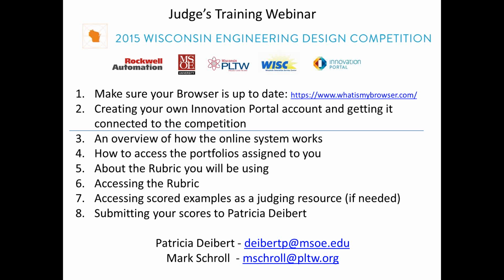So today is about showing you how the Innovation Portal works in principle, how you will be able to access the portfolios assigned to you, how to access the grading resources, the rubric, both online and in print. We'll be sending those to you. And then finally, how do you score? Where's the score sheet online relative to the student's work? How do you submit the scores back to Pat and complete the assignment as a judge?